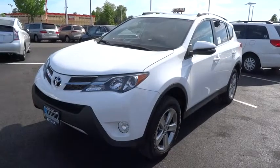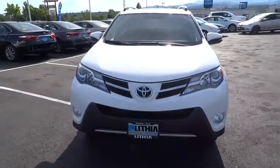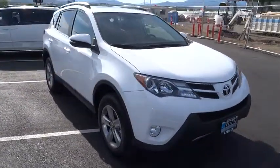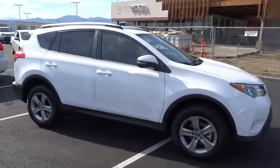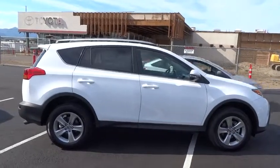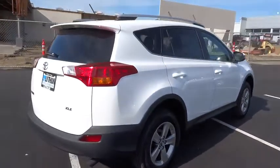The 2015 RAV4. The RAV4 is one of the most fuel-efficient SUVs in its class. Versatile and efficient, RAV4 mixes the comfort and drivability of a sedan with the benefits of an SUV. This highly evolved, well-packaged crossover SUV lets you have it all and is priced below $5,000.